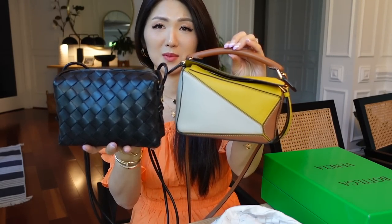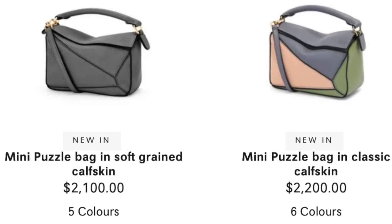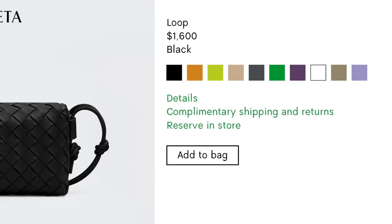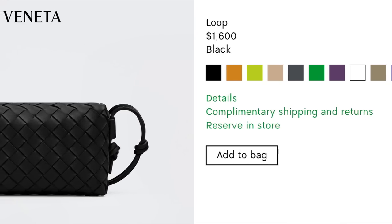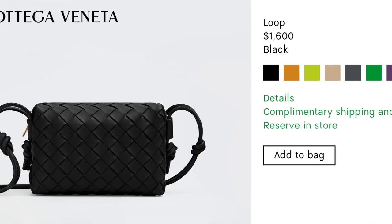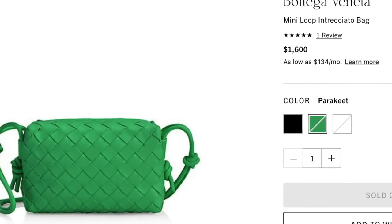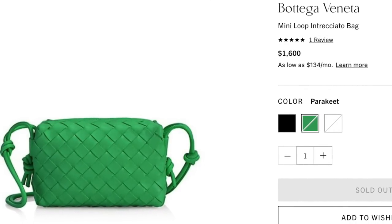And I brought my Loewe Puzzle. This is mini. It's about the same size. And this handbag was priced about 1900, I think, and now it's 2100. It went up also, but this handbag was 1200 about a month ago. But guess what? Now it jumped 30% recently, and it's $1600 now. When this bag was new, they only had three colors available: black, their signature green color, and white. But they have all been completely sold out for a while.